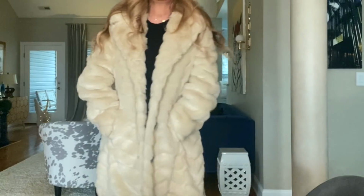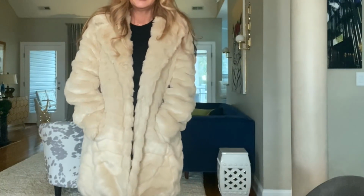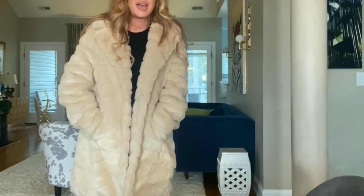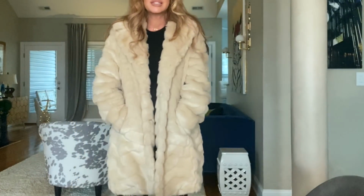So I'll be right back with a quick outfit of the day. Today it's cold outside, and I get to wear a faux fur. Yesterday it went to, I think, 76 or something. It was very warm yesterday. And then today it's going to be, I think, high in the 40s.